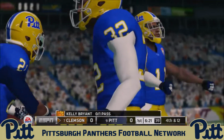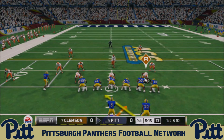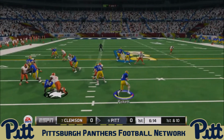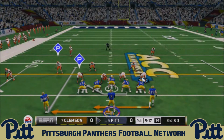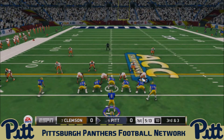5-yard loss on 2nd down from Bryant, and then incompletion. He looked a little bit lost in the pocket there, and Clemson forced to punt the ball away. So the Panthers will start over. Pickett will hold the ball on a read option, picks up about 5, gets down and avoids the contact there. Panthers now facing 3rd and 3. A little bit of a pistol look for Pickett with Olison behind him.